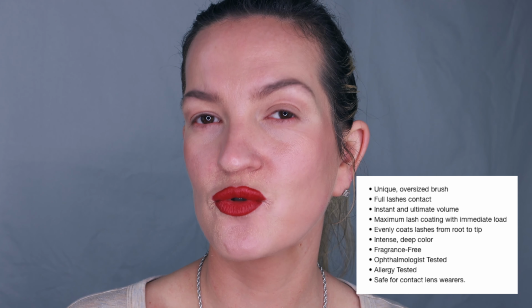At present, it comes in only one color, excessive black, but it is available as waterproof as well. It currently retails for approximately £29 or 33 American dollars. It apparently comes with a supersized brush, and Lancome claims that this brush provides extreme volume, fuller looking lashes, evenly coats the lashes from root to tip. The shade of black is meant to be intense black. It is fragrance-free, ophthalmologist and allergy tested, and is suitable for contact lens wearers.